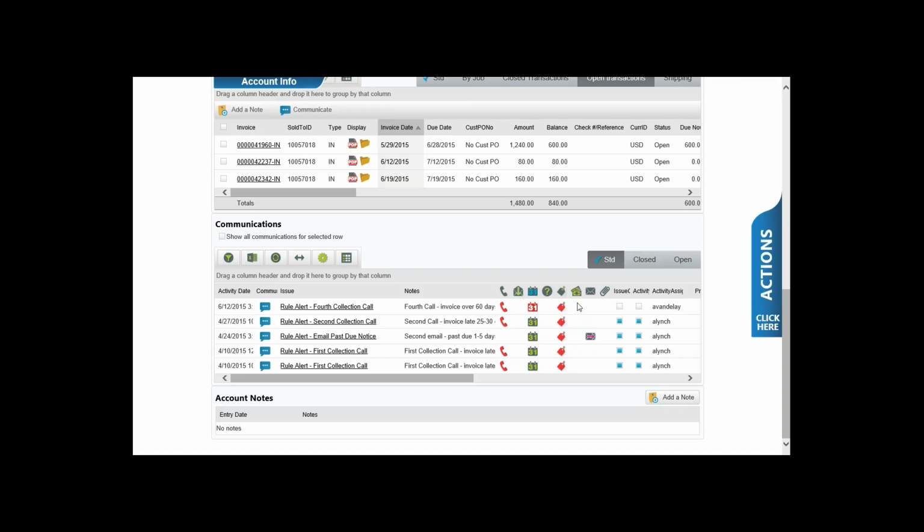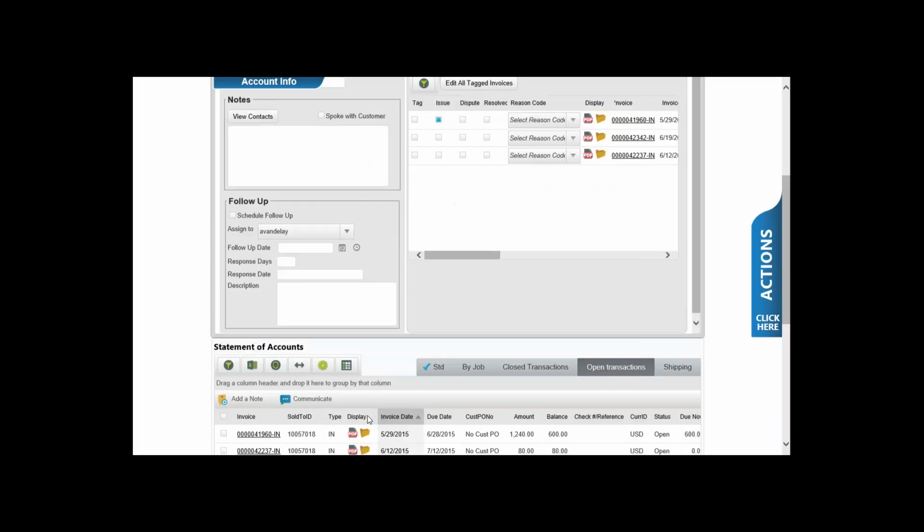The currency icon here indicates that we have an expected payment or promise to pay. And then we have the email envelope out here, which indicates we sent an email. And at the very bottom, you can make general notes on the account. Maybe their AP contact only works Monday, Wednesday, Friday till noon. So any contact notes, account notes you want to make can go here at the bottom.